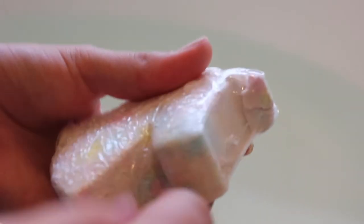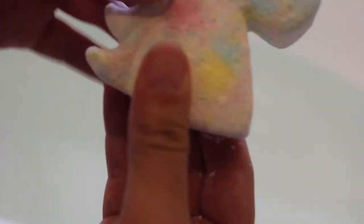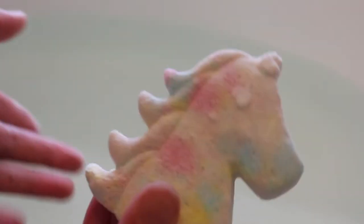Okay, so now we are going to put the bath bombs in, and I just got my scissors here. We're just gonna cut it open, and I actually want to feel it. I mean, I know what a bath bomb feels like, kind of, but I've never used one before. Ooh, it feels weird, but it feels good. All right, so this is what it looks like. I know the horn's broken, whatever, but it's super cute, and I really love the colors. And so yeah, now we're gonna put it in.